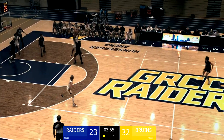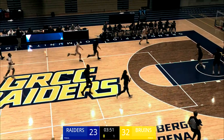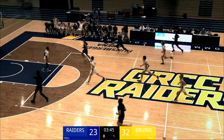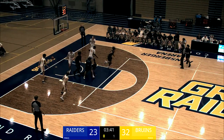Kellogg showing pressure. Raiders are going to break it. They got a 3-on-2. Spot up 3, left side. It's no good. And Kellogg will turn around and sprint it down. They'll float it up and get the bucket.